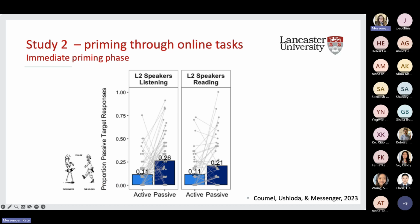Okay, so in that immediate priming phase, when they're alternating between listening, reading, and writing, what we see, these are plotted exactly the same as the previous graphs. We see this priming effect, whereby they use more passive targets after passive primes than after active primes. And that effect was actually slightly larger for those in the listening condition than the reading. So we get a significant interaction between priming and modality: stronger priming when listening to the sentences than when reading.